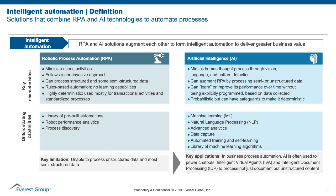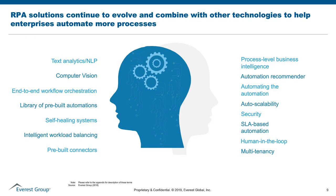Let me go on to the next to tell you about how AI is being weaved into RPA. So on the one hand, we have RPA, which is very rules-based and not intelligent on its own. But what we're seeing is RPA vendors adding some degree of intelligence for different purposes to the RPA solution to make it better at what it does.